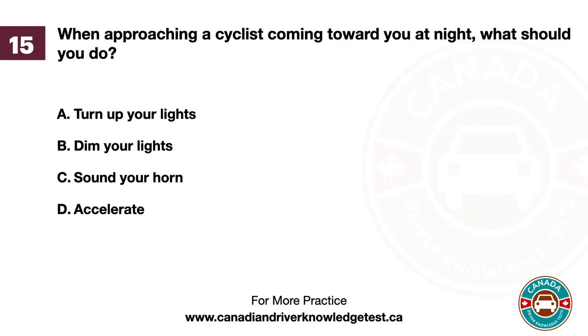Question 15. When approaching a cyclist coming toward you at night, what should you do? A. Turn up your lights. B. Dim your lights. C. Sound your horn. D. Accelerate. The answer is B. Dim your lights.